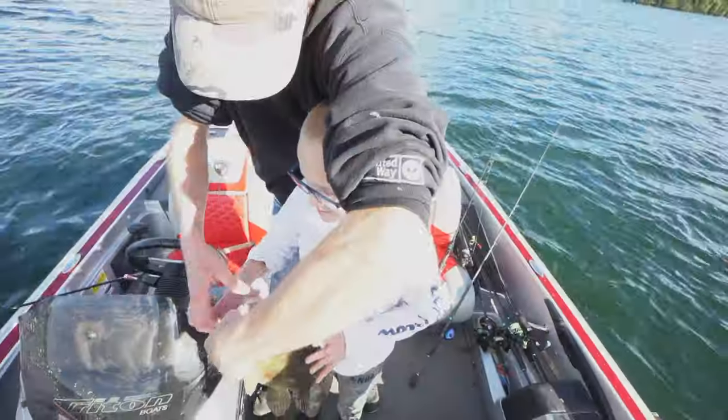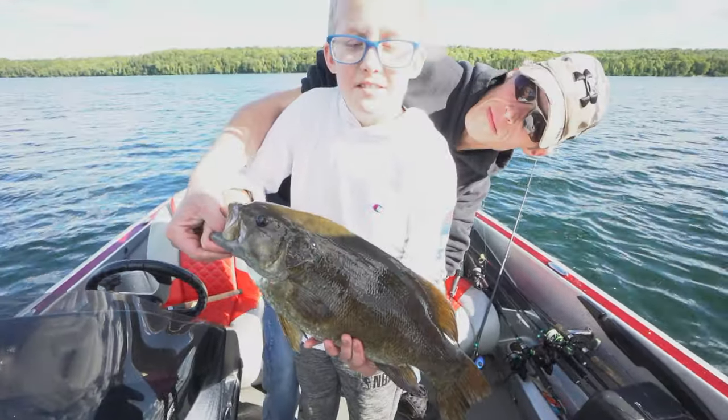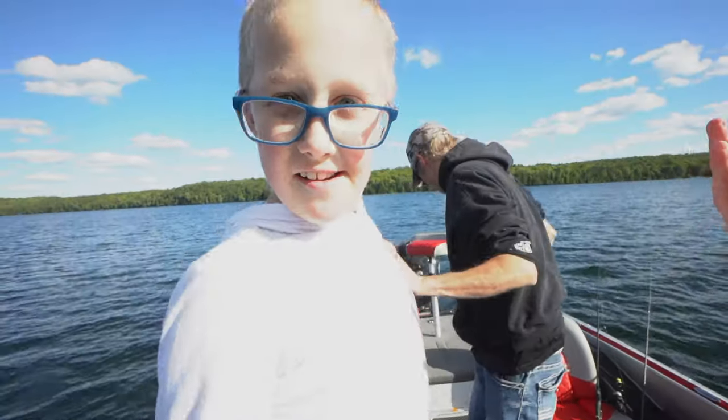Didn't take long. You know, fishing with family is what PC Fun is all about. So it was truly a touching moment to watch Dennis help his son Taylor hold this giant fish, the biggest fish that he's ever caught. Such an exciting moment for Taylor, and honestly, one of the best moments that I've probably had in my boat.